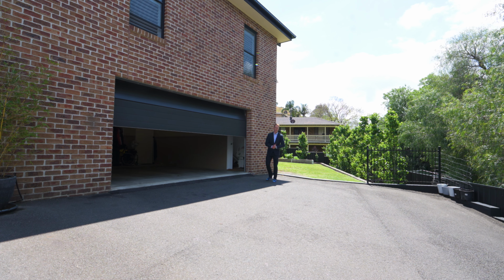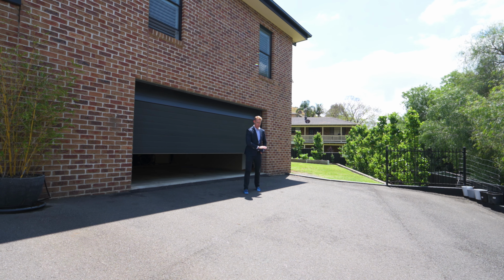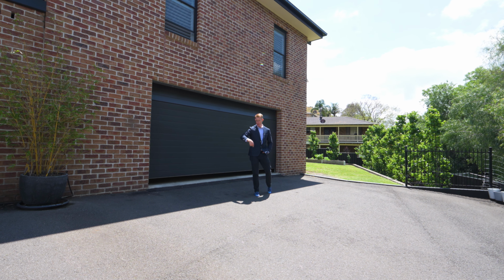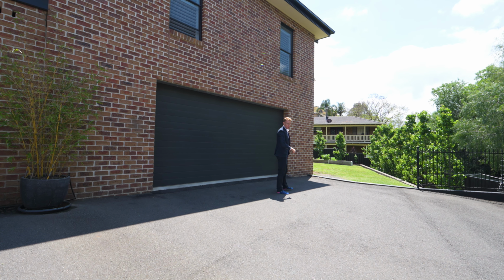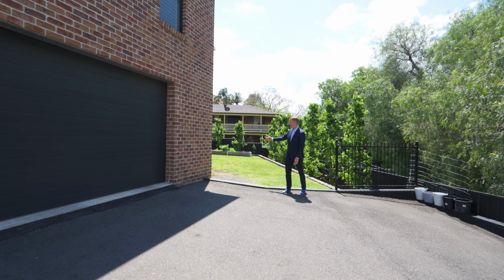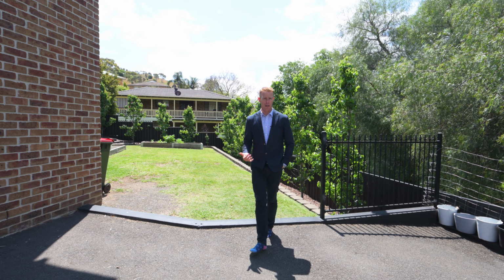This home also features amazing assets such as the remote entry garage door. We've got the fully sealed driveway apron here. You've just come through into the property remote entry gate as well on the button, plus a separate pedestrian gate. And then out the back, you've got the solar inverter, of course, the rainwater tank storage, the control box for the watering system. It just goes on and on and on here.